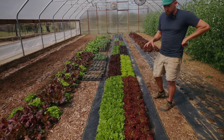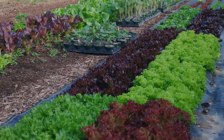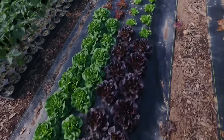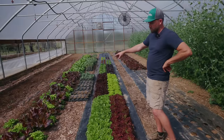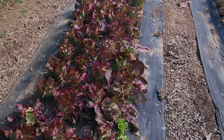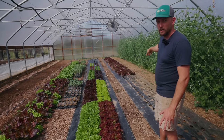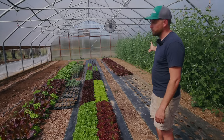A lot of market gardeners really like Salanova lettuce. These are all Salanovas. The reason they like them is they're a little bit unique. They have a decent flavor. This was a spring mix. This side, this is a Skyphos lettuce. The red over there, that's been a cut and come again. So that's already been cut twice and it's almost ready for a third cutting.